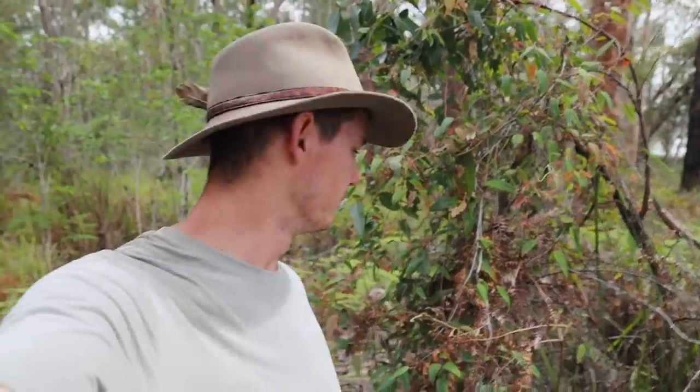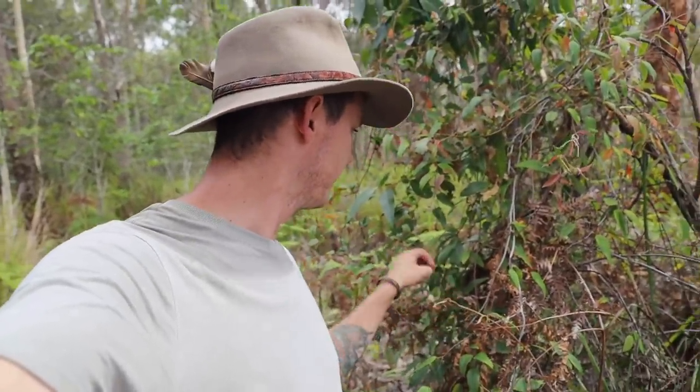All right, so we've got another bit of bush tucker here. This is called Smilax glyciphylla, or a native sarsaparilla, or we can also go by the name of sweet tea. It's a shrubby climber that you tend to find in rainforest and these tall, moist eucalypt forests. It's got a few uses, but first off, the leaves are edible. So if I just pick off one of the leaves and chew on it.